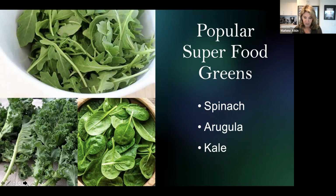It's actually a member of the mustard family, but it's been linked to the ability to help manage blood pressure, digestion, all kinds of things. Now with kale, the larger leaves, you need to take out the center vein on them, and you can use it in salads, but it has a thicker texture, so it's generally recommended that you massage that with a little oil. Also great cooked in soups.